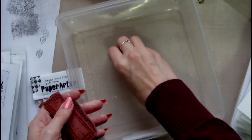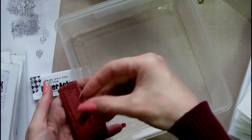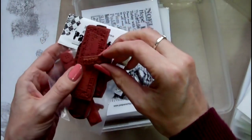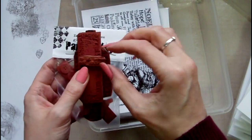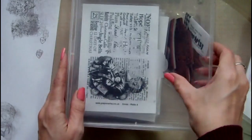Eclectic art. I think I want that one. What's that? That might have fallen off something. So I'm going to keep those ones. I'll have to stamp that little tiny one to see what it says, I think. Yeah, I can't read backwards very well. Okay. So that's those ones done.